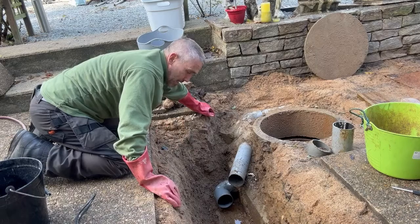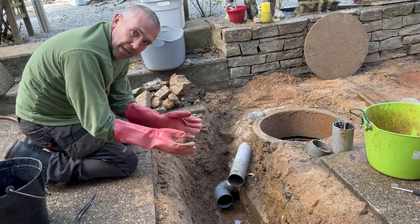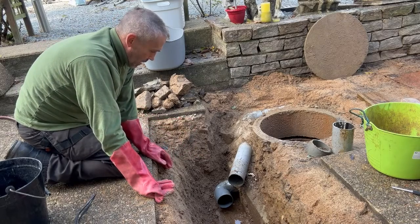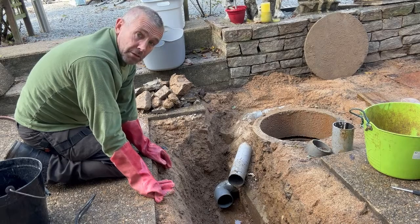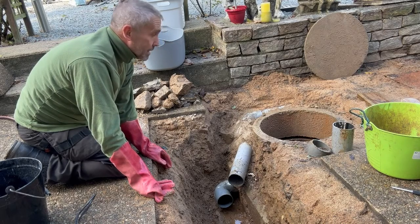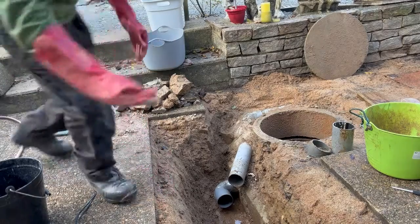So now we're going to have to buy a T and try and make this angle a little bit better. In England you can get a rubber socket with Jubilee clips, and that allows for a bit more deflection. So we'll have to see what we can buy from the DIY store here in France. But that's the essence of what we're doing now.